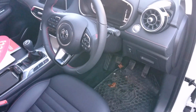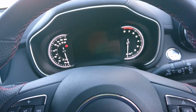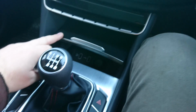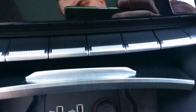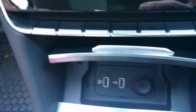So we've got keyless entry in this particular car, like an MG ZS EV. If I just clamber in here, oh, it fits me like a glove. It's really comfortable. So huge brushed metal flap here, which conceals a 12-volt socket, and I believe that is 2 USB ports. I don't know what the symbol is for that one. It looks like a normal USB port to me, but maybe it's something.